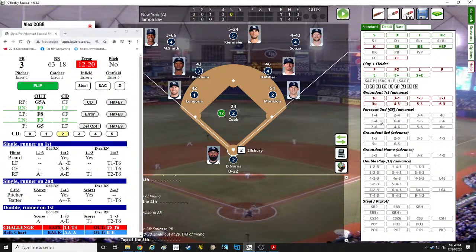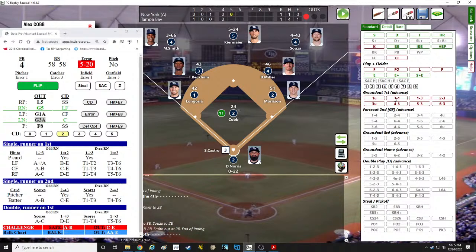So Cobb comes back out to face off against Ellsbury. Jacoby Ellsbury waits, and here comes the pitch. It is coming off of Cobb, 58 lefty, and that will be a ground ball down to first. Flips it over to Cobb. Plenty of time, and no problem there.